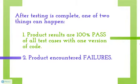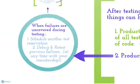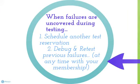If your device falls into the second scenario, where during testing issues or failures were uncovered, another test reservation will need to be scheduled in order to have a round of full regression testing performed. With your membership, the UNH-IOL can work with your technical team to troubleshoot and retest previous failures. We can provide crucial feedback that will assist you with your debugging efforts and will expedite the process of improving your product's performance. Since you're a member, this can be done at any time and is not bound or limited to a reserved test slot.